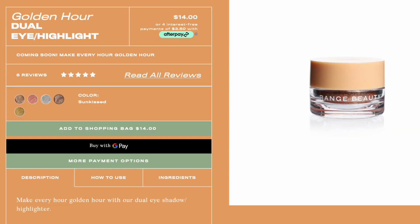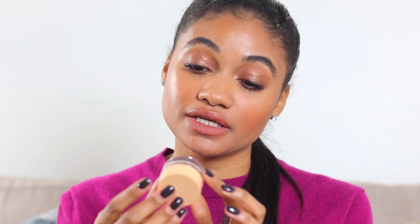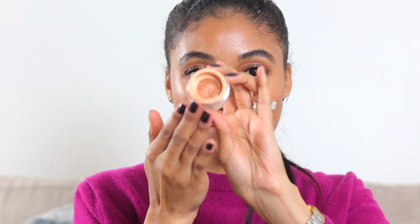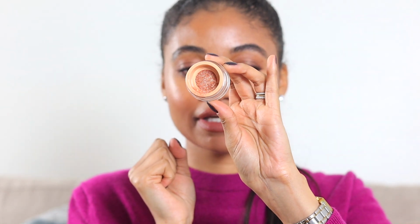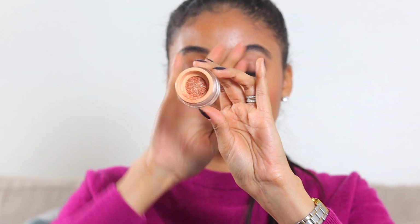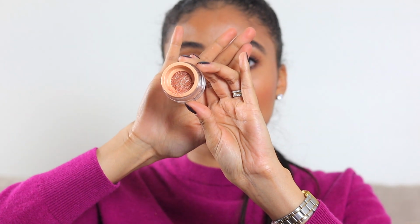Okay, next we have this. This is their dual eye and highlighter product. I got the shade, what shade is this? Sunkissed. So this isn't really a highlighter on me because it's definitely, let me show you. Look how pretty. Can you see? I hope it's capturing how pretty it is. It's just so good. It's so pretty.